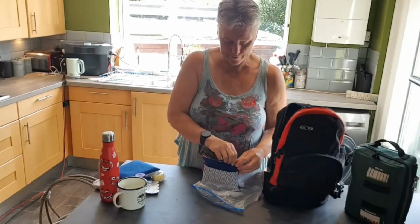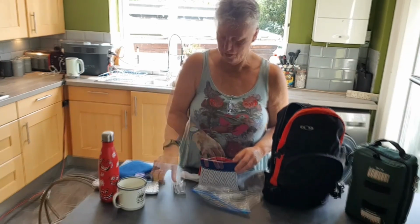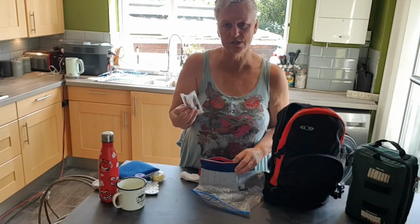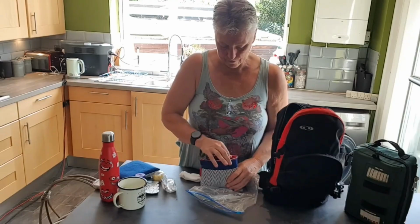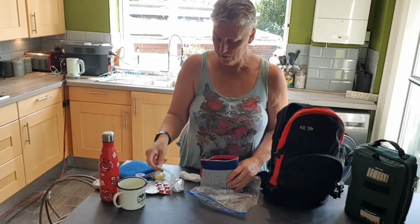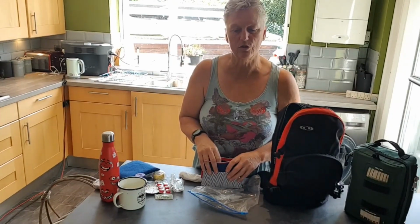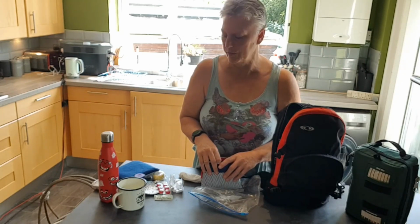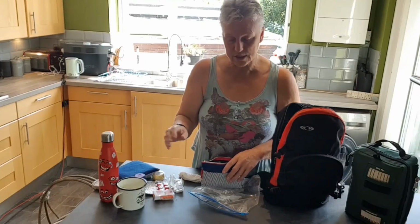In this little kit, some tissue, some all-weather matches that are in a sealed bag. Got some more Strepsils, a little packet of sugar in case people are in shock, like a sweet drink, or anybody that needs a quick sugar fix, diabetics and stuff like that. I'd have that on hand. Again, some Tic Tacs.